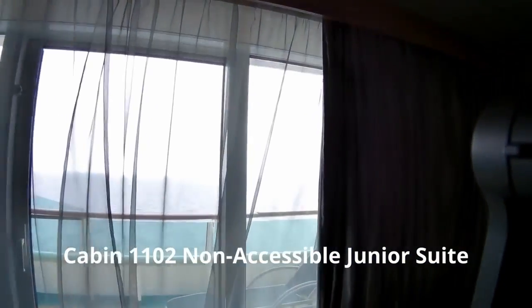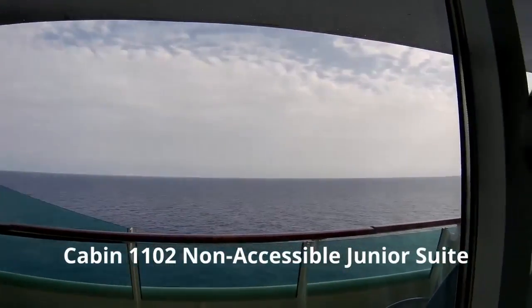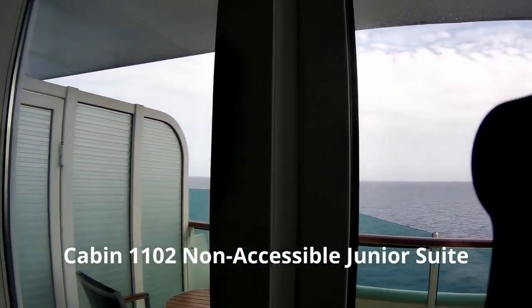There is an accessible version. It was just occupied, so we couldn't tour it. A ton of space on the balcony. Just overall a gorgeous cabin, just not a very accessible one.